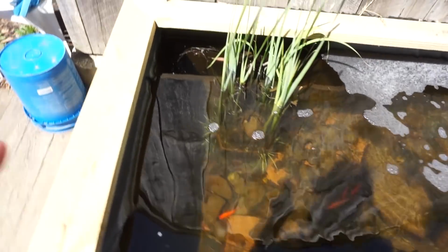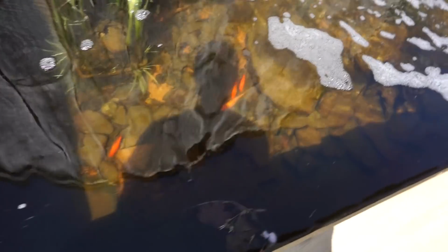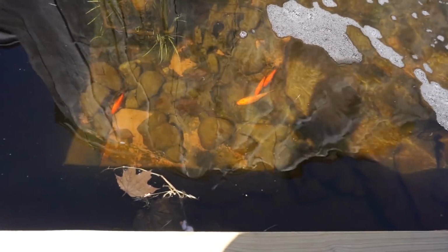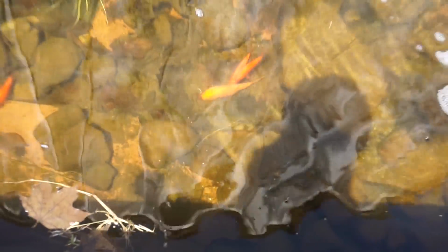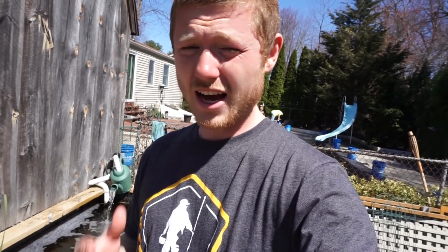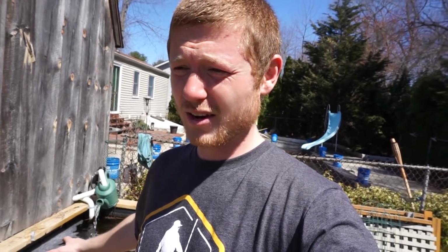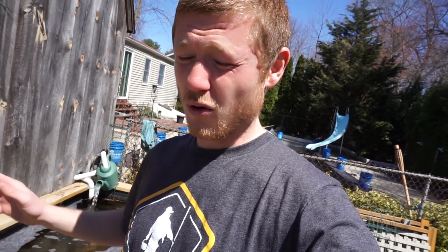But besides this one over here, that's kind of swimming sideways and looks a little raw, all these guys' slime coats just look a lot better. They've just been kind of hanging out at the bottom. I don't know if they're recovering or on their way out, but I'm gonna be optimistic and say that they are recovering. Now, I still have a catfish in here, but I'm not sure. I haven't seen it in a long time, so I don't know if it's dead in there somewhere under a rock or something, or it's still alive. I hope it's still alive, because that's one of the oldest fish that I've ever had.